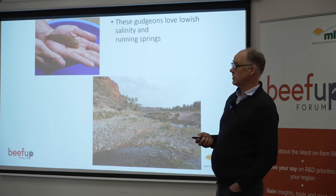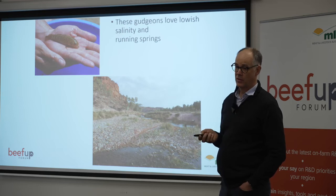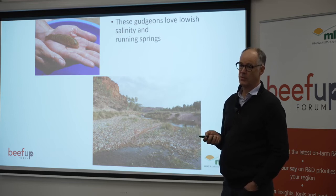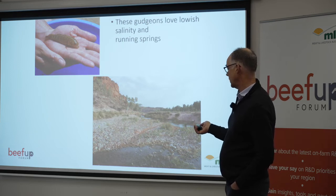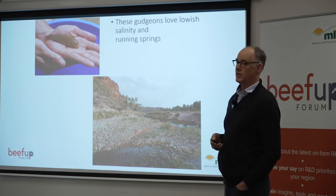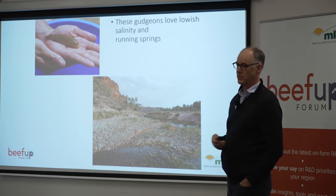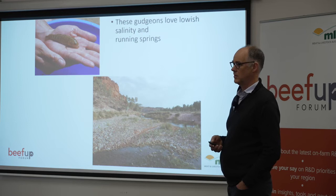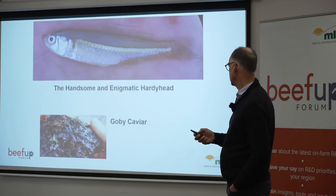Getting back to the fish very quickly, these guys thrive on low salinity water, so fresh water, but also running water and springs. That's a spring running in a creek bed. That's of interest to everyone. If you've got cattle and there's a spring, you've got constantly fresh water coming out, it's going to be clean, but also good for some species of fish.